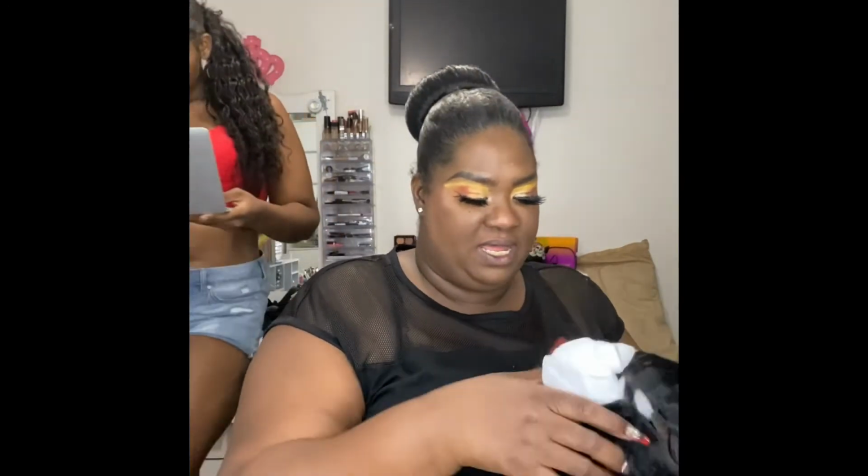And if these wigs work out good like I think they are, this one's wet and wavy. Your girl likes wet and wavy. I'm old school. If you were a 90s, 80s, 90s girl, you know wet and wavy used to be the kind of hair everybody wanted to get.